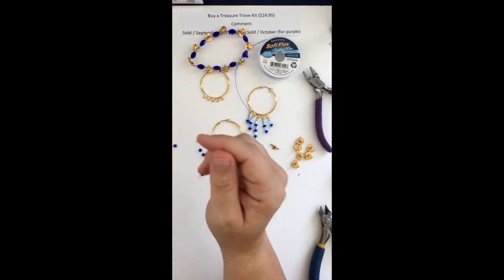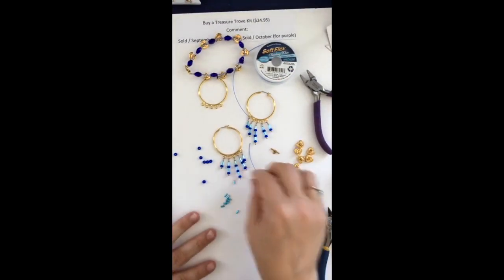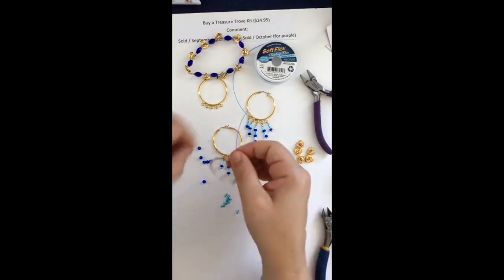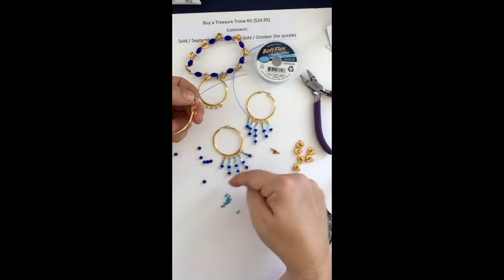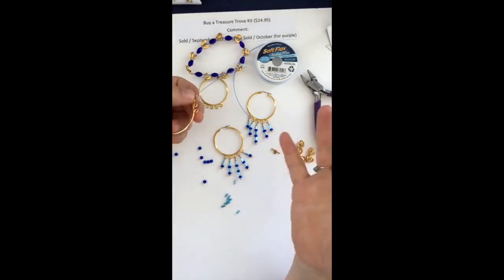Okay, here we go. So to make, I'm going to do the center dangle first because it's the longest one. And I'm just going to show you guys how to make basically one dangle because the rest of them are just like it. There's just a variation of how many beads are on each strand, but they're all the same thing basically.